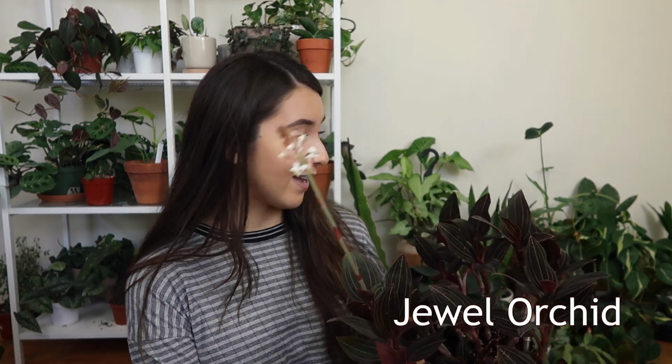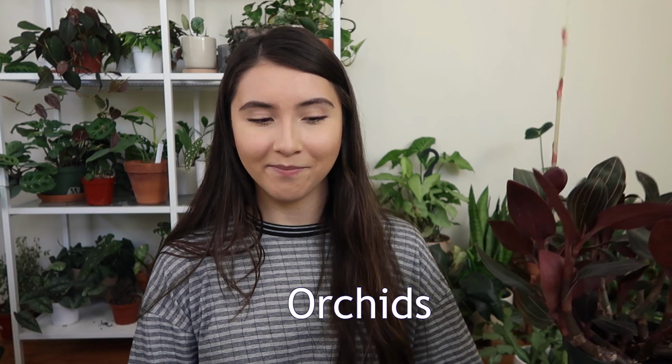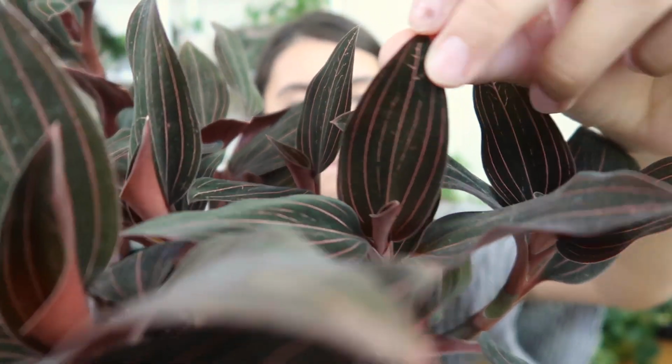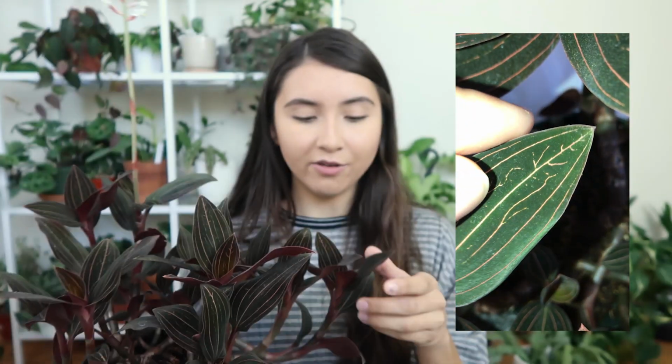So finally, moving on to the next plant. This is my jewel orchid, and this is his single and only bloom. I'm pretty sure that wintertime is the orchid blooming time for most orchids. This plant is one that I did not buy for its blooms. I 100% bought this for its amazing foliage, and to me it looks like there is magma running through its leaves. When you have a light shining on it, you can see the sparkle.